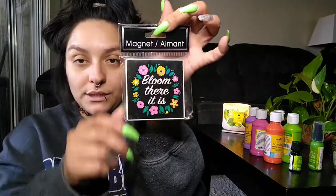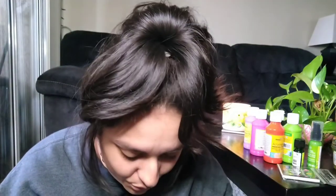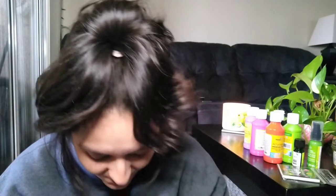And then the next thing that I got is this magnet. It says, Bloom, there it is. Shaka, shaka, shaka. So cute. It reminded me of that commercial where the mom and the dad are like, I was like, yes, I need this on my fridge. Okay. And then I picked up these really cute, I don't know.